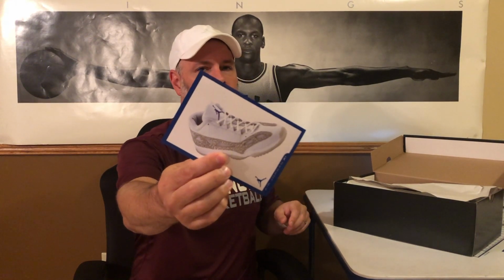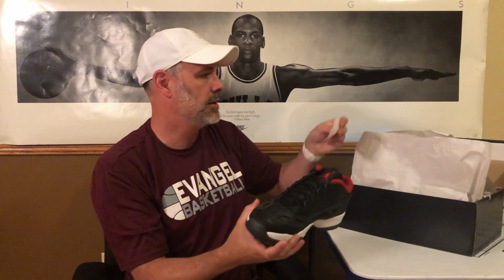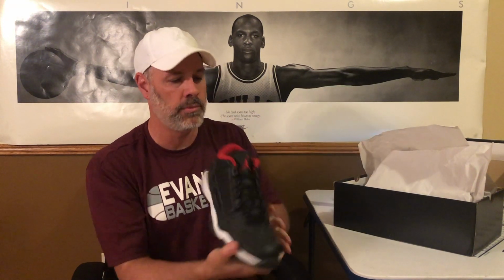Inside the box, you see some interesting things. See a card that they had put out with the Air Jordan 11 Low I.E., the white colorway on the back. It had all the shoes leading up to that point. So let's pull out the Air Jordan 11. Here it is. Here's my original receipt from Finish Line in 2003. May of 2003 is when I bought it, but here it is.